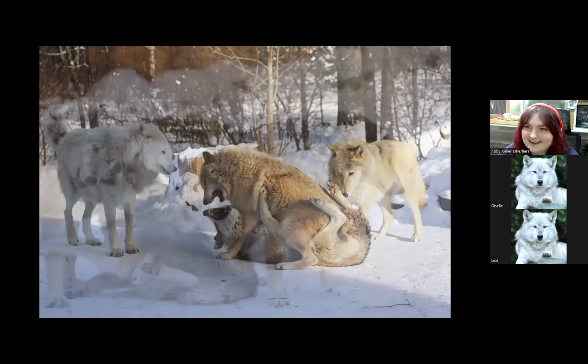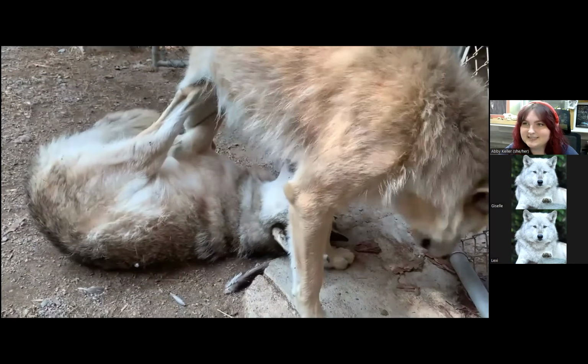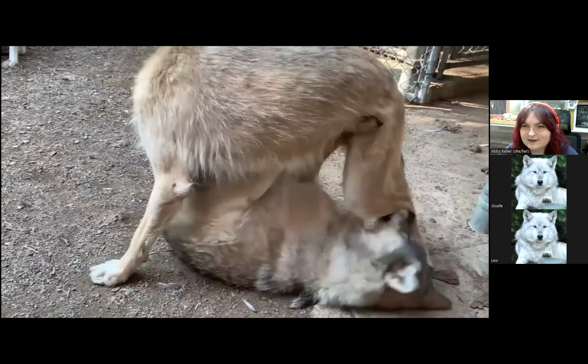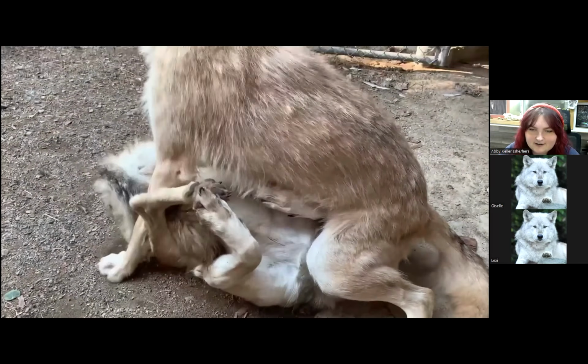Especially Blackstone. He likes to do a lot of standovers and a lot of kind of squashing behaviors where you kind of just sit on top of another wolf. Here is Blackstone doing one of those kind of signature standovers. Rieka not too happy about that. You can see her growling and kind of trying to kick him off.